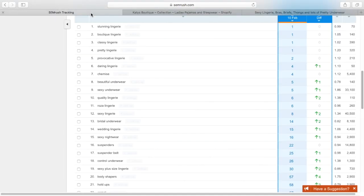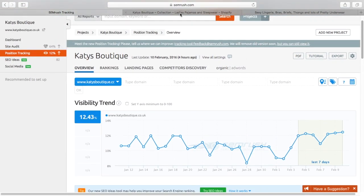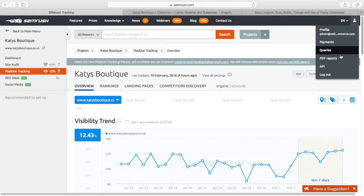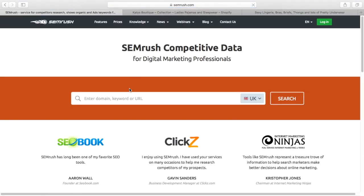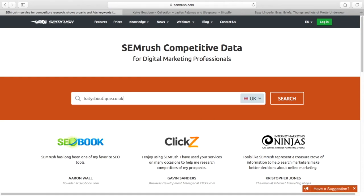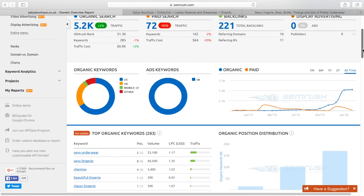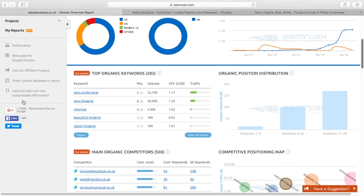And what that means in traffic is, if we go back to the main traffic report here, my traffic has gone up. That's where that spike in traffic has actually come from. Let's go back to the domain overview. So you can see that was the first term I optimized: sexy lingerie, sexy underwear, and this is what's kicked this traffic spike here. It's the term sexy underwear, position 5, and sexy lingerie, position 8.